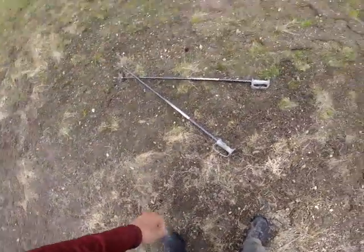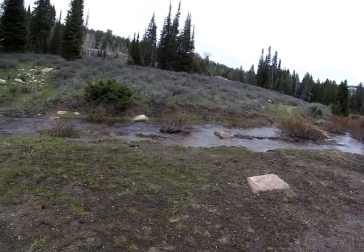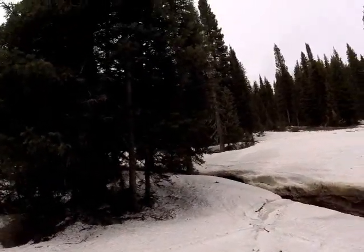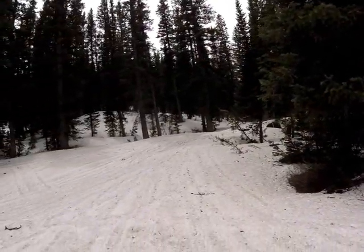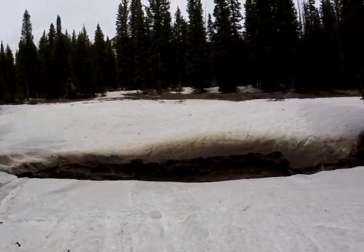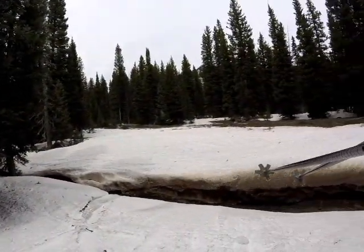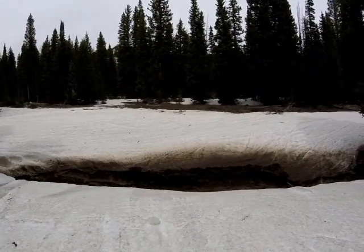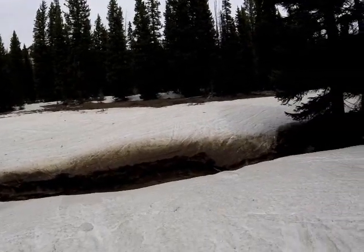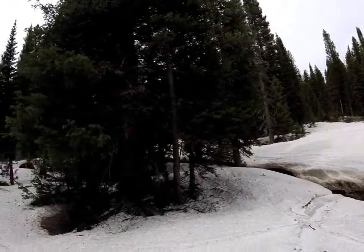This foot is soaking wet. I slipped on that rock in the middle and landed on my butt right in the water. Could have been worse. Lots of snowmobile tracks. Here's the creek, and that mud is from the 2 days of rain we had. You can see the debris on the top of the snow, and this was filled up here with flowing crazy water.